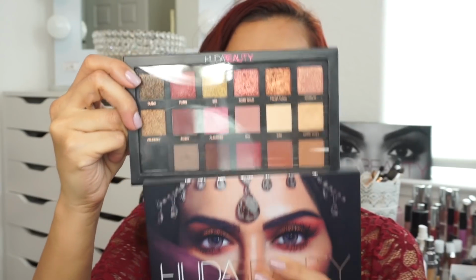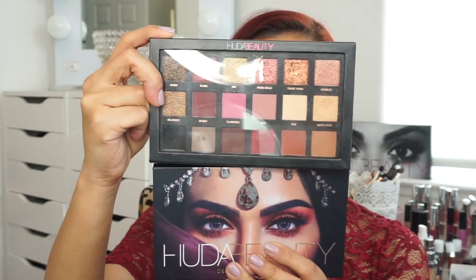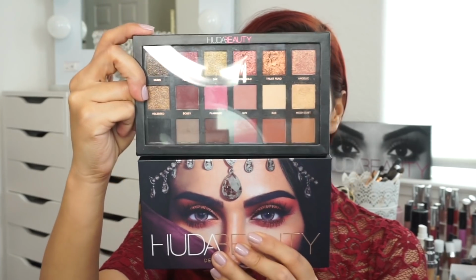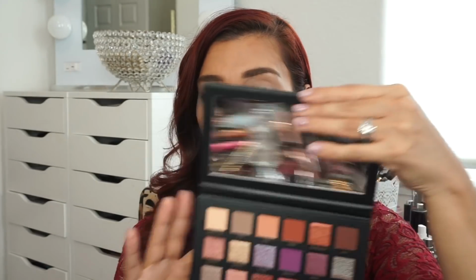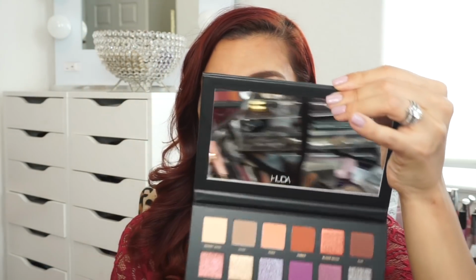I'm just comparing the first Huda Beauty palette, so that's this top one here. As you can see, it has the clear cover, so you can see through and see the gorgeous palette. Let me just open this up. I really love that there is a mirror. The first palette doesn't have a mirror, and I'm really glad they added one to this, because it's so convenient. If I take it on a trip, I don't have to worry about whether I have a mirror. It's there, it's good to go.